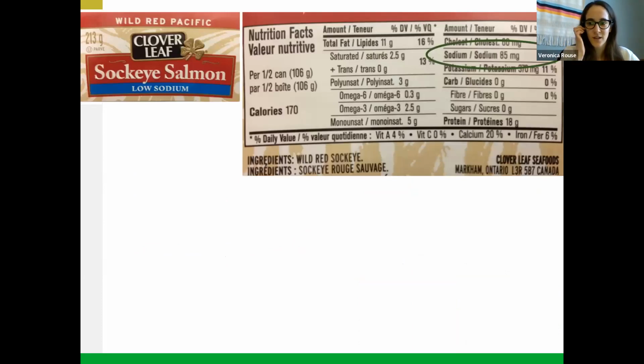And then here's a little activity about a food label, just showing you where to look on the food label to make sure that your choice is low in sodium. So this is a canned salmon, and you can see in blue there, it has the health claim on the front of package that says low sodium.